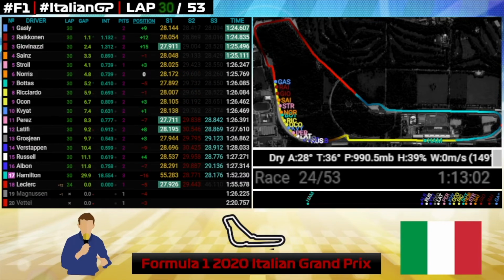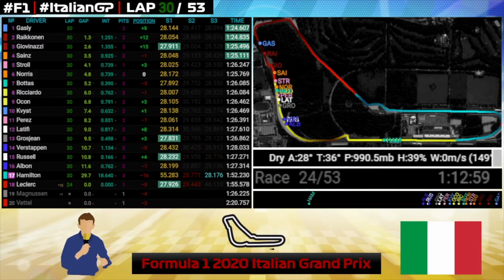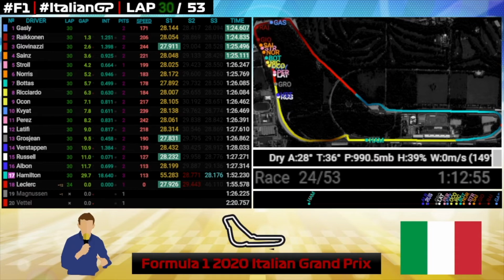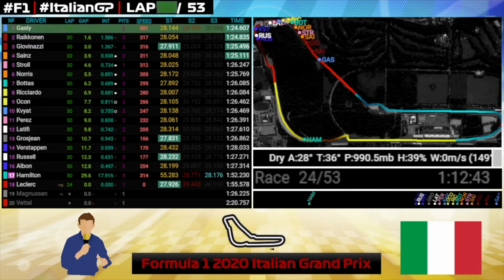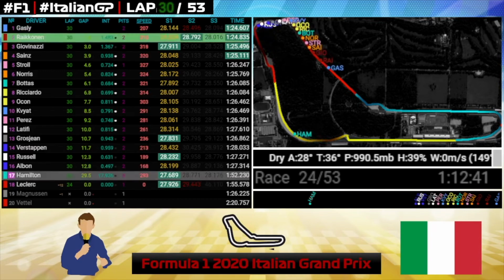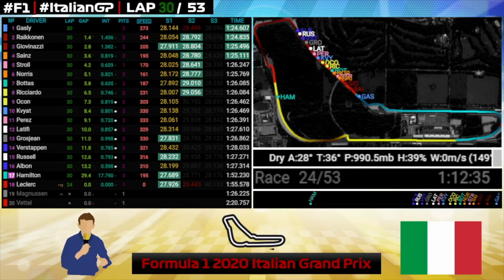So we've got... I never thought I'd say this in my life. Gasly leads from Raikkonen, Giovinazzi. Then we get Sainz, Stroll, Norris, Bottas, Ricciardo, Ocon and Kvyat. The closest Mercedes challenger is 7th. And I tell you what, Lewis is outside the points. Verstappen is also outside the points. Bottas is 7th. He's going to be closing in on points. But it looks like a day where none of the top three in the championship are going to improve.